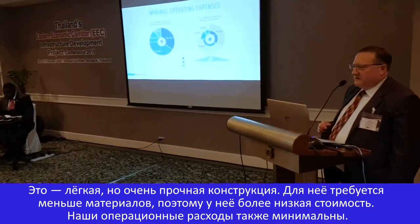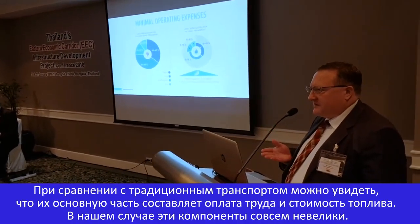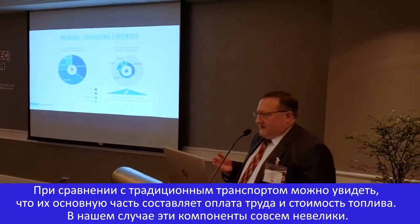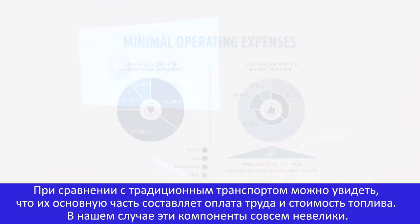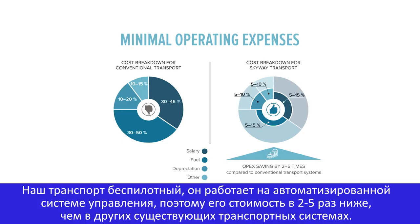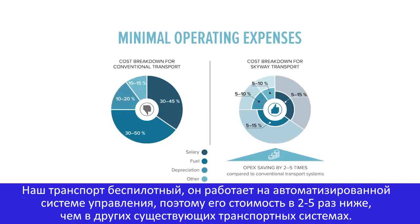Further on, we have minimal operating expenses. If we compare with the conventional transport, we can see that the most part of the OPEX is labor expenses and cost of fuel. In our case, it's the least part. And our transport is driverless, so we use an automatic control system. I will speak about that a bit later. And in general, our transport system is 2 to 5 times cheaper in terms of OPEX compared with conventional transport.